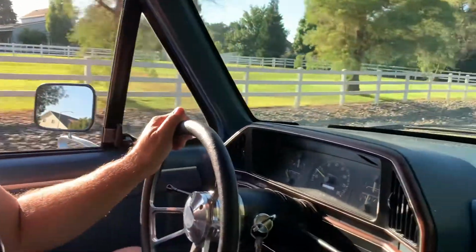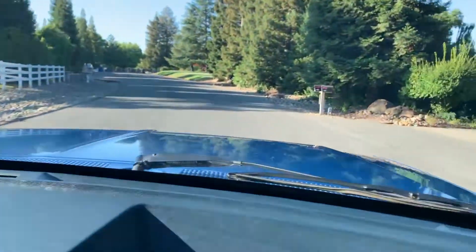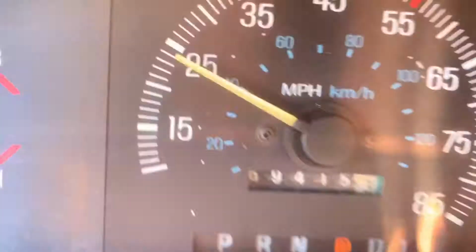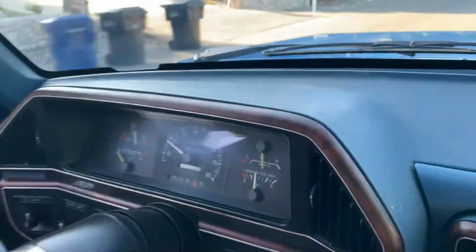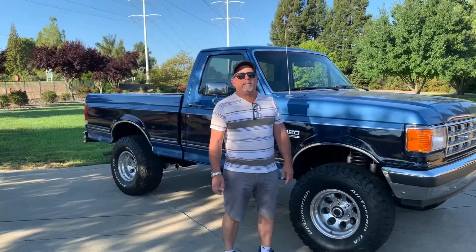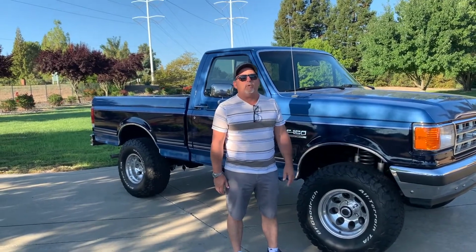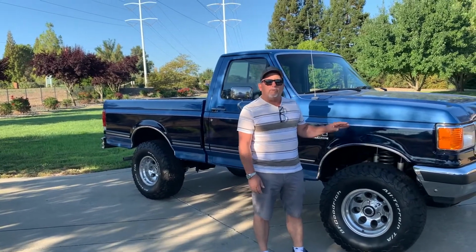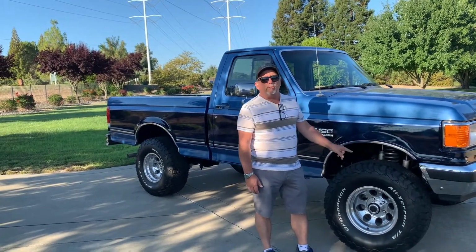Hey guys, we're going for a ride. And this 1988 F-150 was a complete restoration that we did there at Hayes Classics. It is a Lariat package. In fact, it does have 69,000 actual miles. We two-toned it. It wasn't originally a two-tone truck, but I decided to two-tone it. And if you see, the dash, the gauges, everything are all in really nice working order. Very, very nice truck.